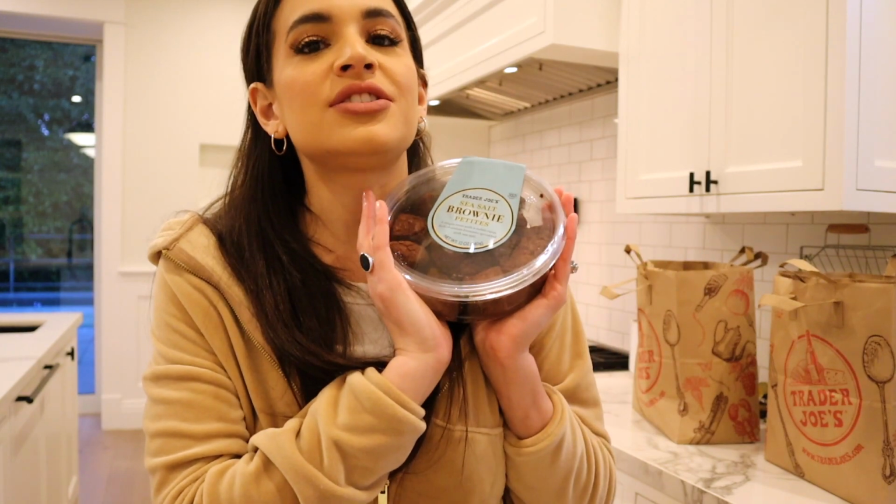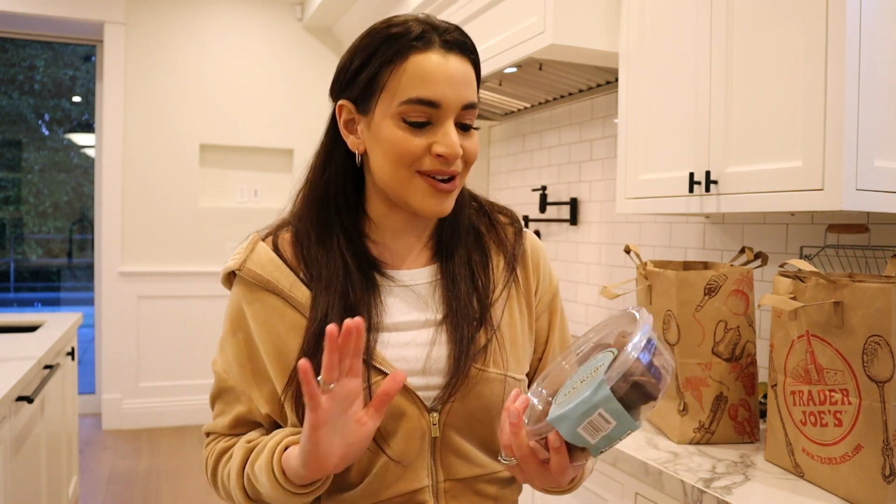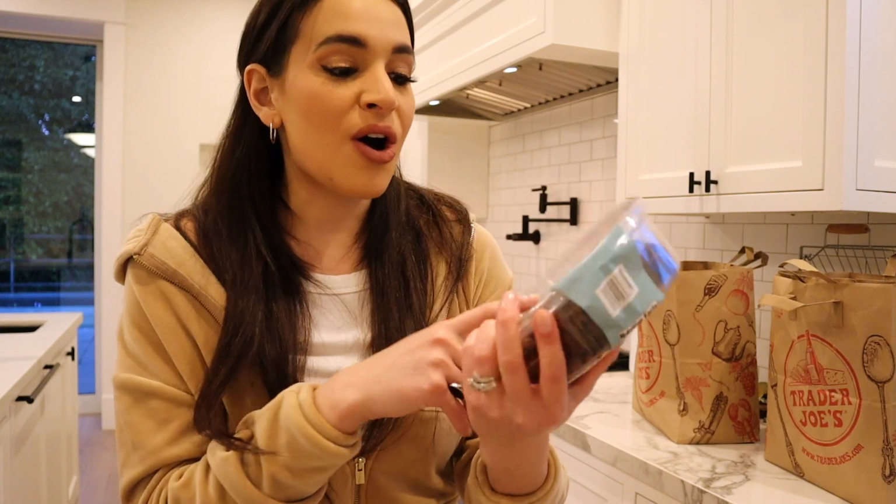I love getting desserts at Trader Joe's. I don't ever look at desserts at any other grocery store but Trader Joe's. I just trust Trader Joe's that their baked goods are going to be so much better than any other grocery store, and I get these all the time.